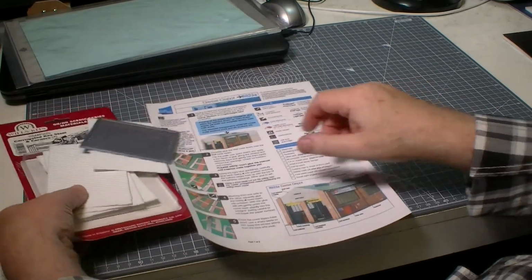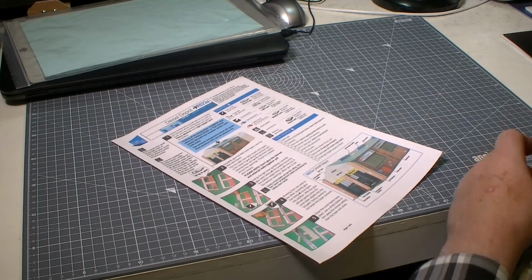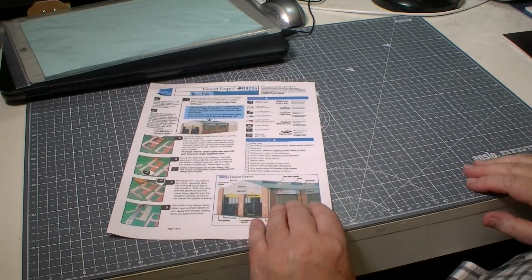As I said, what I want to do is I want to build this kit out of plasticard.